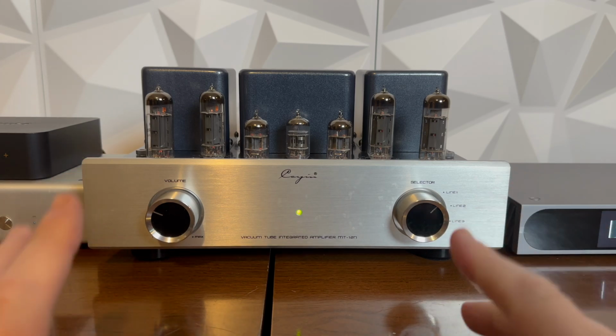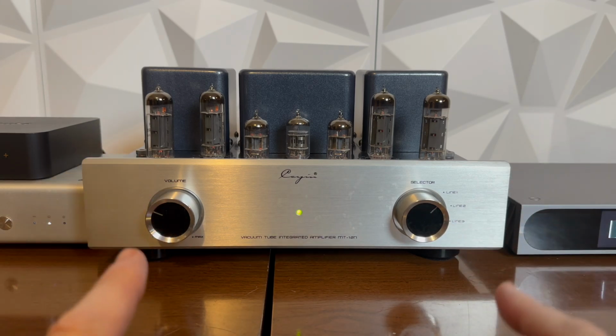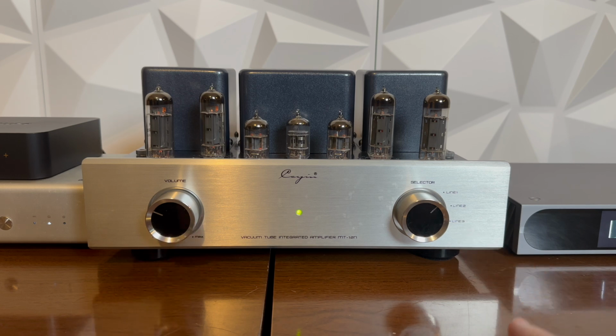You got to stick around. We got to talk about the Cayin MT-12n EL84 tube amplifier. Stick around.